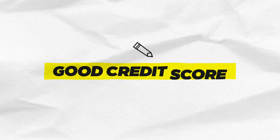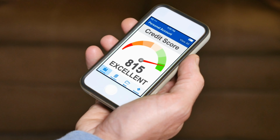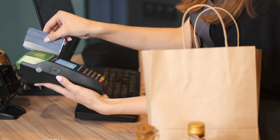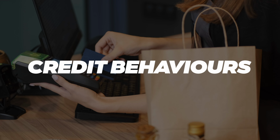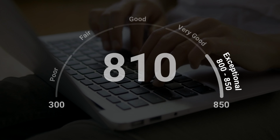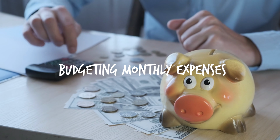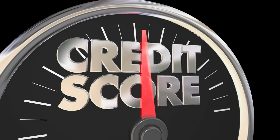First and foremost, you're gonna need to have a good credit score. But more importantly, you need to build a strong credit profile. Having a great credit score is an important part of life. And the good news is that it can be achieved depending on your credit behaviors. At the time when I was searching for loans, I was in the low 800s, but this credit score did not happen overnight. Building credit and taking small steps, such as paying off your credit cards on time and budgeting monthly expenses, will add up to big improvements to your credit score.